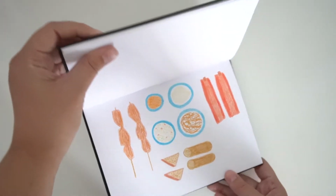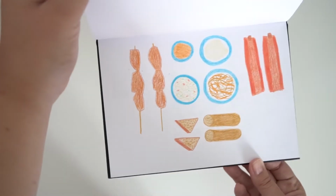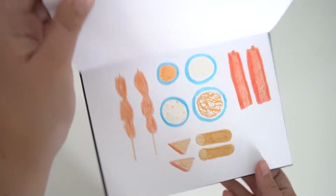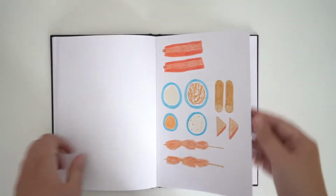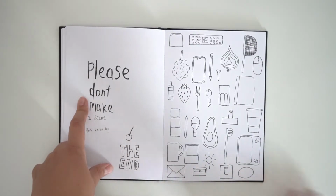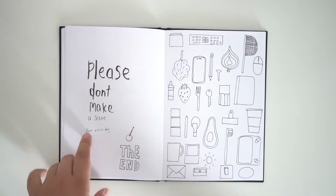Same again with this one. This is some Chinese food that I drew one day. Not the easiest thing to draw, rice and noodles and things like that, so it's always good to practice. This is just some working out with a brush pen that I got, was playing around with that one day.